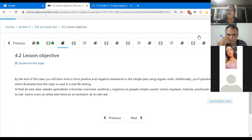Okay, Jorge, can you please read the objective here? By the end of this class, you will learn how to form positive and negative statements in the simple past, using regular verbs. Additionally, you will practice a conversation which illustrates how this topic is used in a real life setting. Okay, so form positive and negative statements in the simple past. Okay, verbs in the simple past.